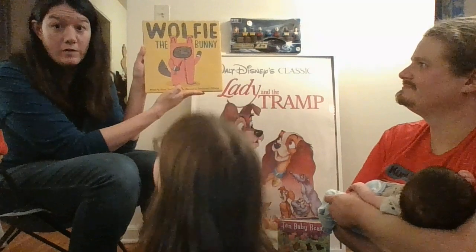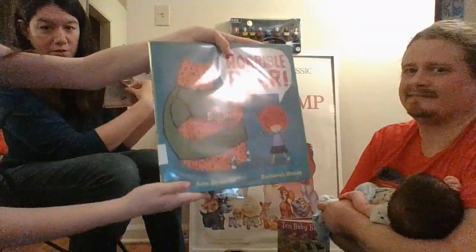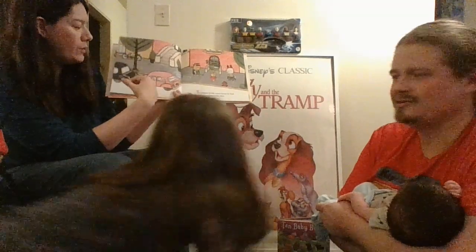So this is Wolfie the Bunny by Amy Dyckman, and we really love all of Amy Dyckman's books in our family. So this is one we happen to have on our shelf. And it's another one about a baby. And then there's also another Amy Dyckman book we're going to read another time. Okay, yep, in the future. We do have Love Aware. All right. Okay, are we ready?